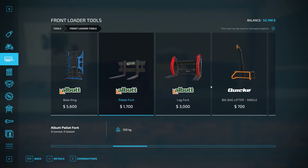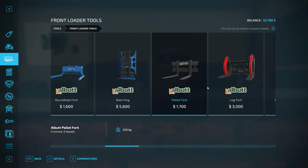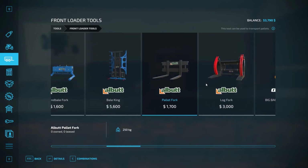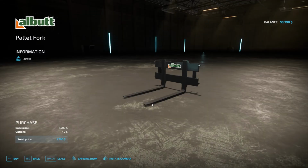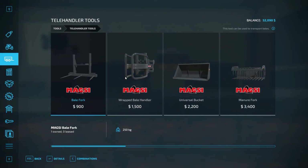Pallet fork is, yeah, I think what we just want to get a pallet fork for this guy. We have a pallet fork for the telehandler, but it's kind of not the best piece of machinery for moving pallets around with. So 1,700 bucks. We will pick up one of those. Yes, please. And let's go telehandler attachments.